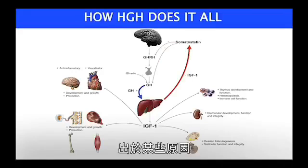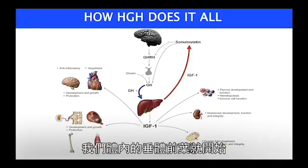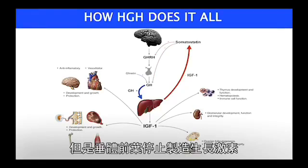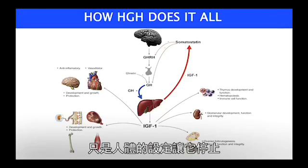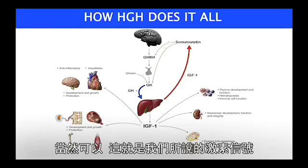For some reason, growth hormone in our system peaks at age 20, 25, and then starts going out of our system. The anterior pituitary stops making growth hormone roughly by the time we're 30, and then the dreaded aging process starts at that point. But just because the anterior pituitary stops making it doesn't mean it's gone. It can still make growth hormone. It's just programmed not to. But can we turn it back on? Of course we can, and that's called hormone signaling.